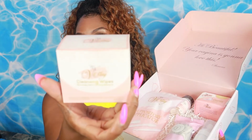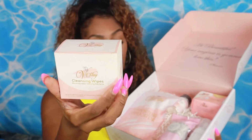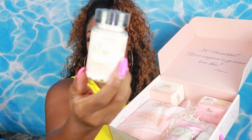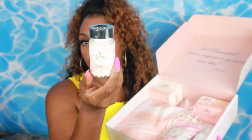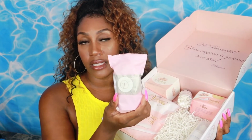Everything is organic that you see right here that is going to be used on your girl, so you gotta try this. The boric acid suppositories right there. This right here, this is what you put inside of a V-steam. Now she sells V-steams as well, where you put the potpourri inside of the, like, what do you call those little plates, and you let it steam up and you sit on top of it. That's what this is. This is like the potpourri for that. You want to try them out.